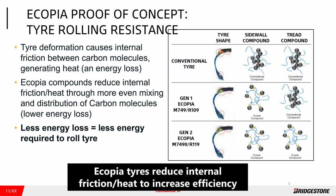So our Ecopia concept to reduce tyre rolling resistance: tyres deform when they're being used on the road, causing internal friction between carbon molecules, which generates heat, and heat is an energy loss. Our Ecopia compounds reduce the internal friction or heat through more even mixing and distribution of the carbon molecules.